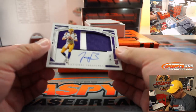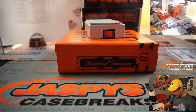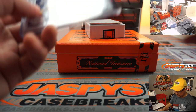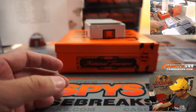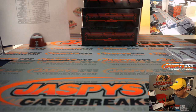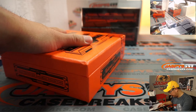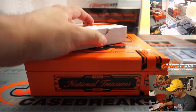And the last one here, Joe Burrow. Nice, 54 out of 99, two-color relic and on-card autograph, Joey B, going to Sean Maddock and the Bengals in his LSU gear. That is nice. Very nice, there you go. Next box. Yeah, there's Sean Maddock. Congrats, man.